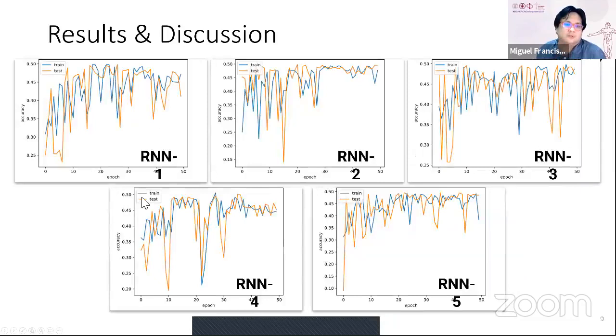So these are some partial results for the RNNs. I forgot the slide with regards to the configuration or the architecture of the final neural networks. But these were the results for the RNNs. And usually we ran around 5 tests per type of model.